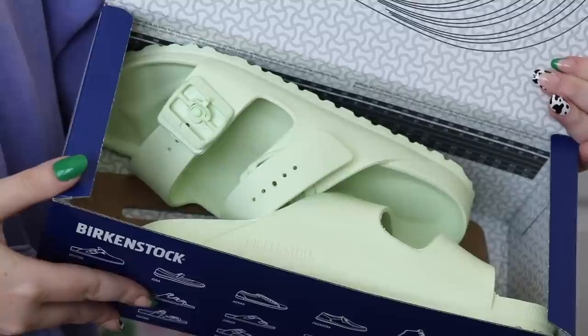I actually don't own a single pair of Birkenstocks, clogs or otherwise. I just never splurged. I always just buy the dupes, but these were like 40, 50 bucks, which I will say is overpriced for a foam sandal. I get it, but I couldn't resist. Anyway, I got my normal size and I do think they run a little bit large. I'm not too worried about it because it is a sandal and you can adjust the buckle so your foot is nice and strapped in. But yeah, I'm pretty excited about these. I just think they're very, very cute. It's such a good summer color.